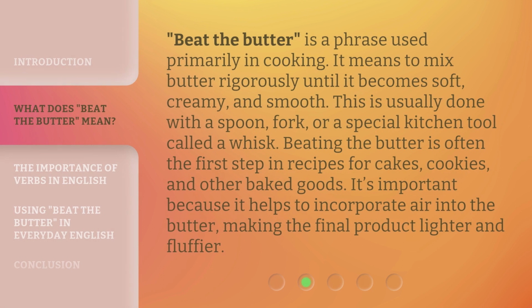Beat the butter is a phrase used primarily in cooking. It means to mix butter rigorously until it becomes soft, creamy, and smooth. This is usually done with a spoon, fork, or a special kitchen tool called a whisk. Beating the butter is often the first step in recipes for cakes, cookies, and other baked goods. It's important because it helps to incorporate air into the butter, making the final product lighter and fluffier.